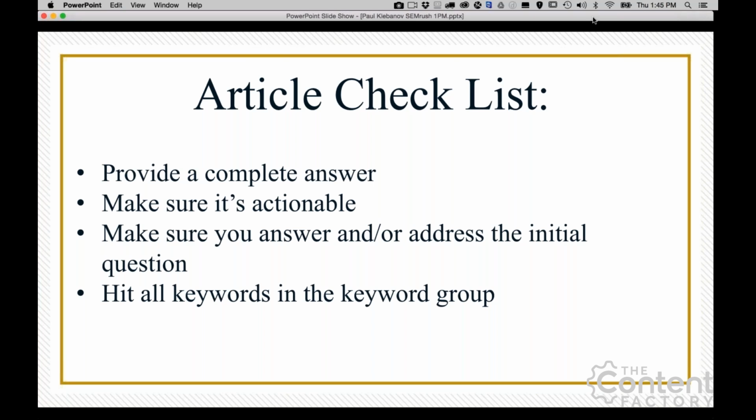And this is very important, because what happens is if somebody searches out your topic and your keyword and they land on your page and they don't get the answer that they're looking for, and they go back and search the same keyword again, Google is smart enough with RankBrain. They understand that they didn't get the solution to their problem on your page. They're seeking out your competition. So that's going to affect your ranking in the future. So you need to sit back and you have to marinate on your article and say, is this actionable? Is this a complete answer? And make sure you answer and address the initial question.